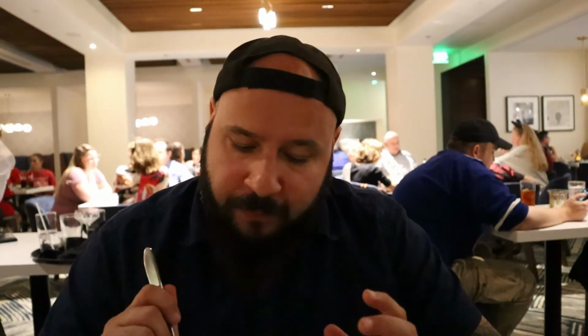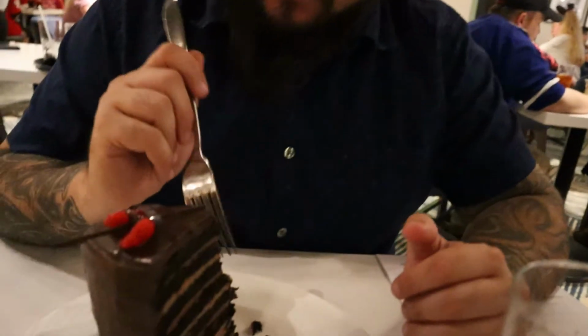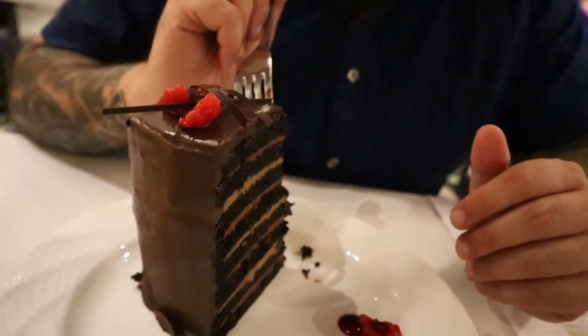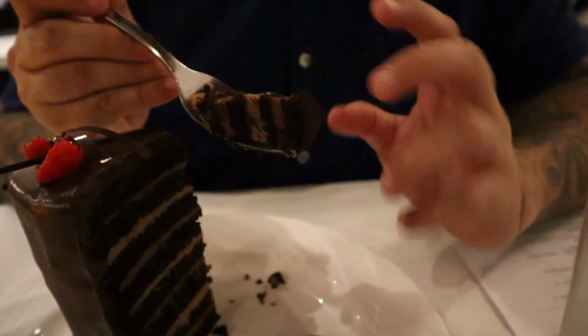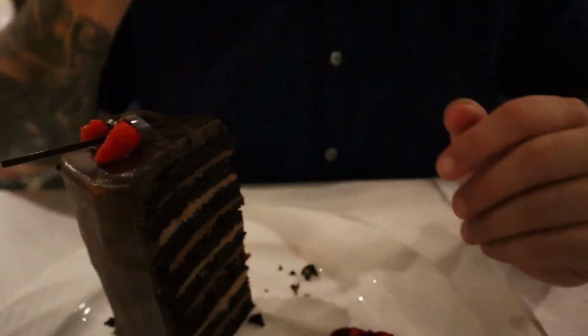So I wish I could eat some of that. Yeah, this looks really good. Really good cake. Very impressive. Nice and spongy. Definitely not dry. All of the buttercream. Yeah, look at all that buttercream. That buttercream's good too. Cocoa buttercream.